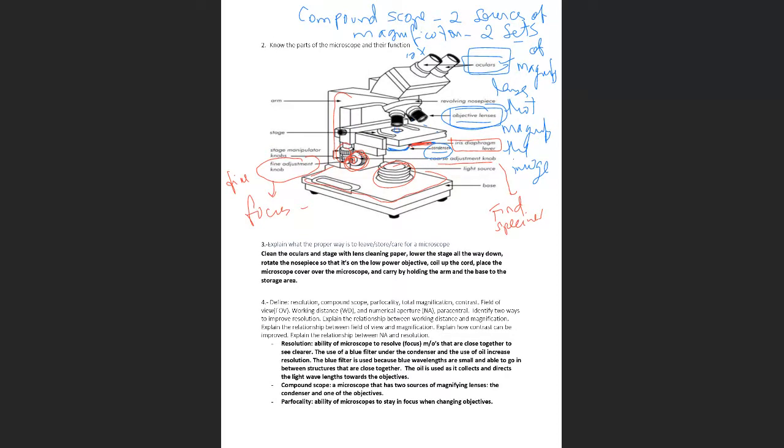Define resolution, okay, the ability of a scope to resolve or to separate two structures that are close together, so that they look like two structures as opposed to looking like one structure. In order to resolve an image, light rays have to go in between the structures so that we can see them as two separate things. So we need a small wavelength of light. So we need to go back and review how can we improve the resolution of a microscope.